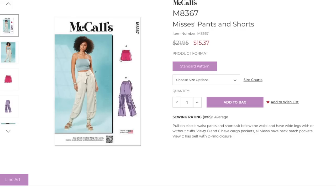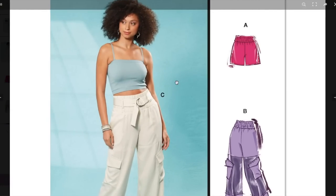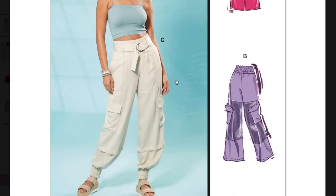Pull on elastic waist pants and shorts, sit below the waist, have wide legs with or without cuffs. View B and C have cargo pockets. All views have back patch pockets. View C has belt with D-ring closures. So think of like 1990s TLC, right? Doesn't your mind instantly go to all the variations and options you remember?